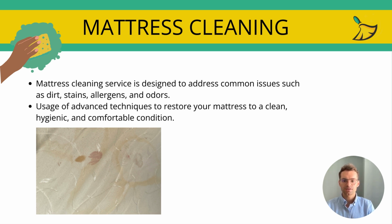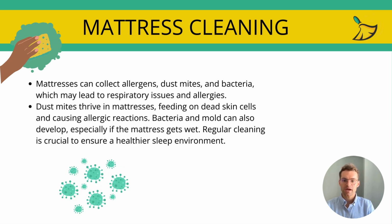This kind of service is designed to tackle various types of stains, whether it's coffee, food, sweat, pee-pee, or even vomit. Cleaning teams offer specialized cleaning options to handle all these challenges.